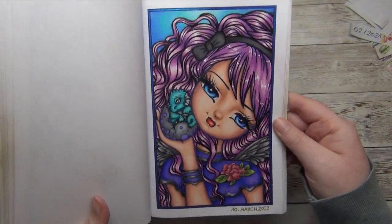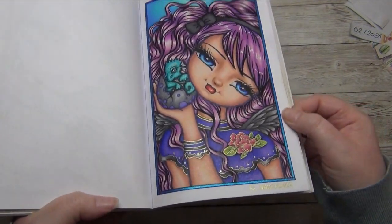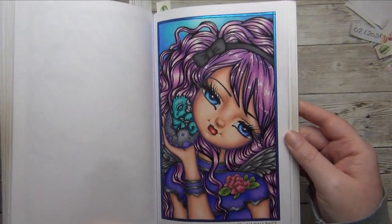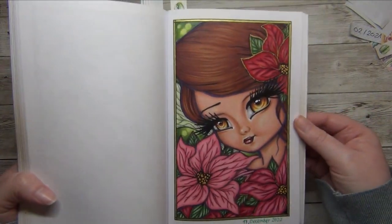Then I also did this beautiful little girl here. This one, again, not so much glitter, but a little bit of golden gel pen here is outlining. Sometimes this is just enough. And then the other ones, we have to find them here.